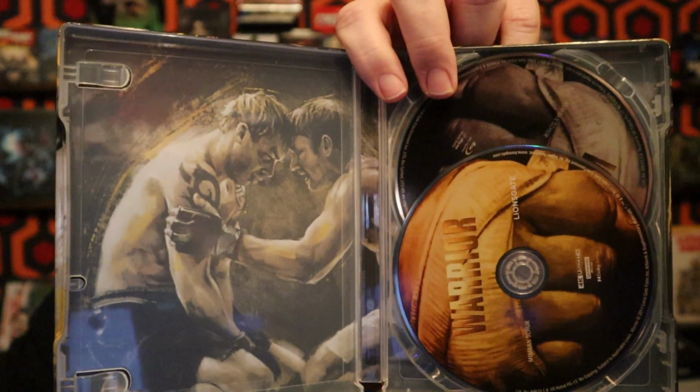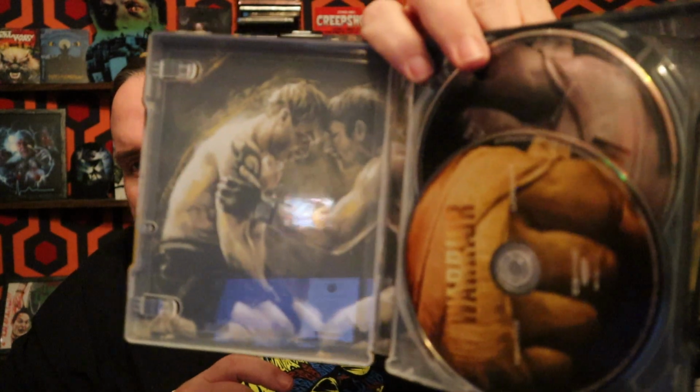We've all seen it, but it's got the cage with the gloves, and then you got the two guys there meeting in the center. Really cool artwork on the back as well. Let's see what we got inside. Got a little more artwork inside. You got some taped up gloves there, as well as the discs. Very cool.